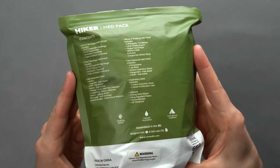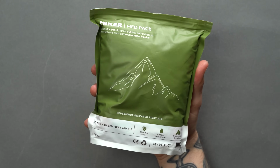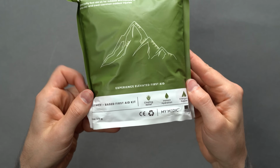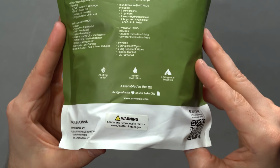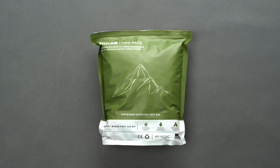The exterior features a list of contents for quick reference, and the pack can serve as a standalone kit or a supplement to a larger medical setup. The Hiker Medic also integrates a QR code, linking to additional resources like first aid training materials. However, navigation to these resources might require some patience. Recommended by medical professionals, this kit is HSA, FSA approved, and built in the USA, making a trustworthy choice for both seasoned hikers and casual adventurers.